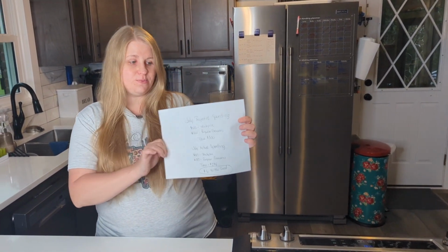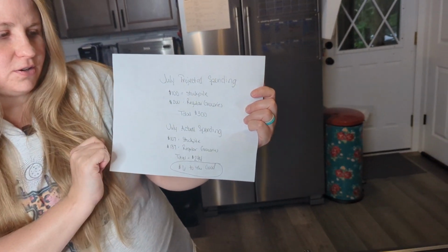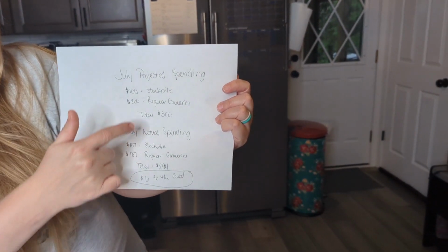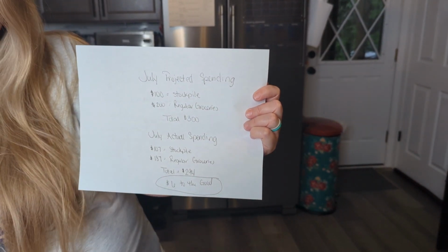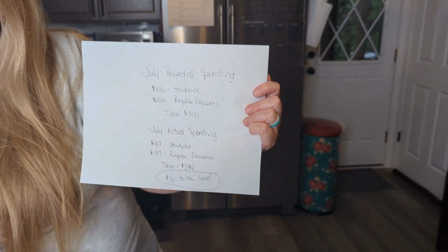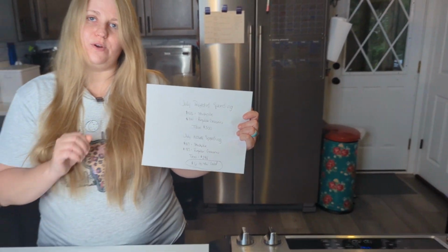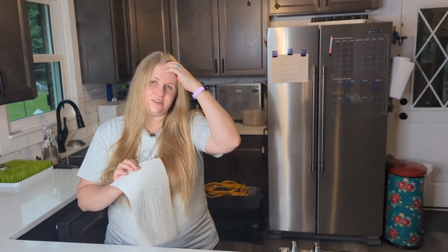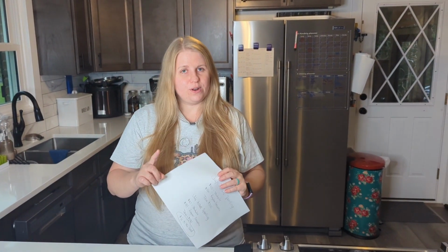So here is what our actual budget looked like. So here was my projected spending: $100 stockpile, $200 of regular groceries, total $300. My actual spending was $107 in stockpile, $187 in regular groceries. So my total was $294. And $24 of that was a cake, and $24 of that were the chicken tenders.